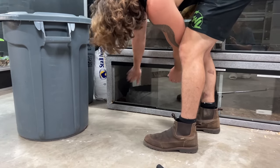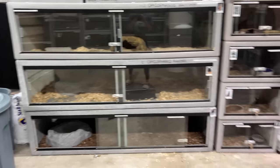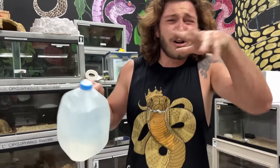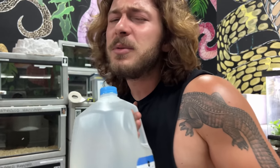Looks like we don't have any poop. Make sure the water's good. They need some more water, so we'll get them that fresh H2O. We only get the best for all snakes. We don't use that well water. We don't use that city water with that chlorophyll or whatever you call it. We use that spring water, baby. Straight from the spring.